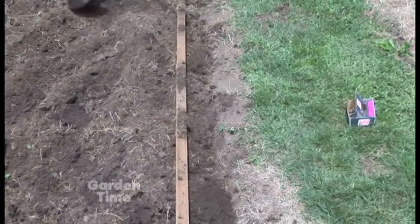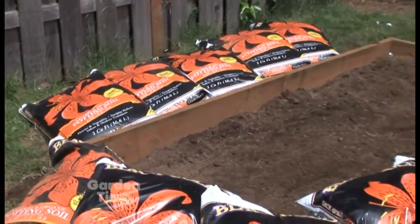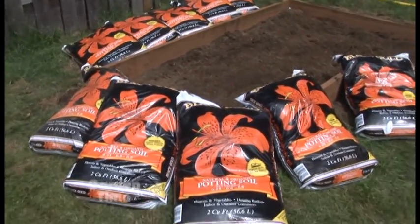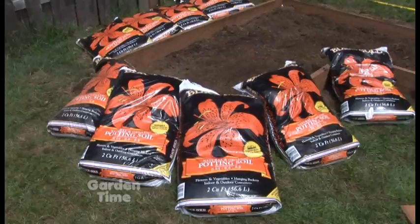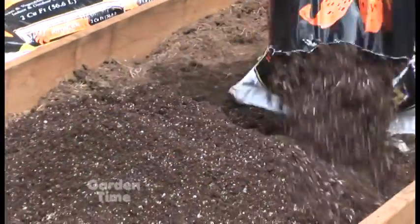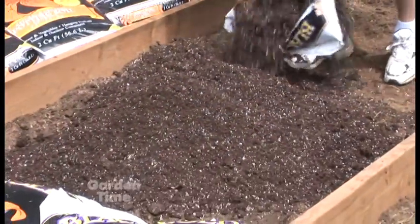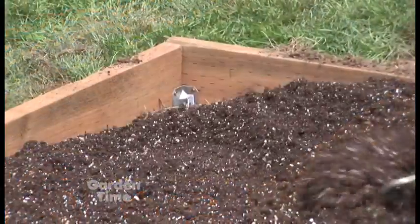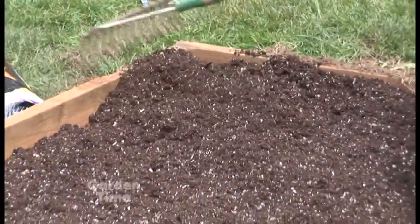Yeah. Now next, Judy, we've used Black Gold All Organic because this is a vegetable garden and you don't want to backfill with existing soil. You want it to be nice, fresh, clean soil. So we use the Black Gold. Now you might have a big enough bed that you want to think about getting a bulk delivery brought to your house. A place like Grimm's is a great place to get something like that.